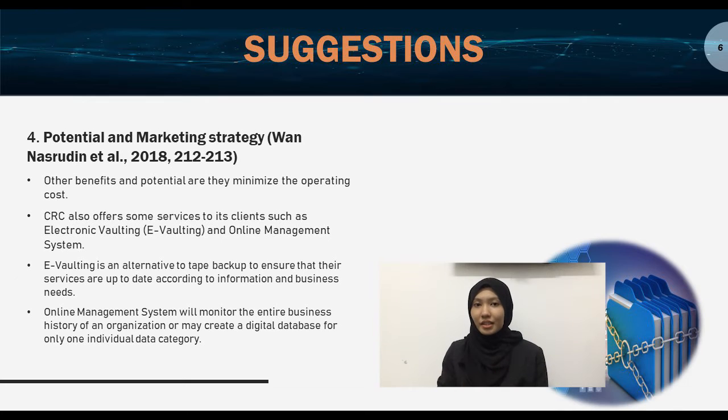Moreover, another suggestion from another article, Potential and Marketing Strategy by Wan Nasruddin and others, 2018. The authors also highlight the potential that the Commercial Record Center develops some of its services from time to time as an initiative to keep the good quality and productivity of the record center. Other benefits and potential are that they minimize the operating costs, which cuts the operational costs.